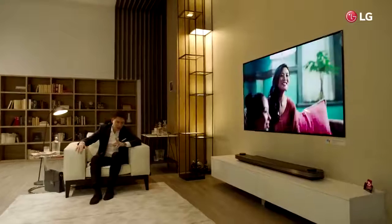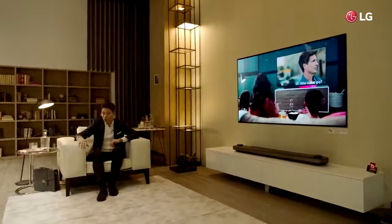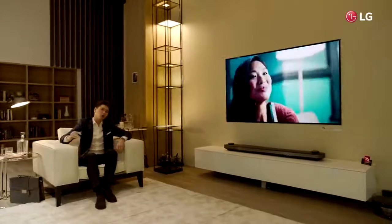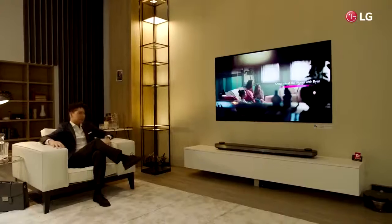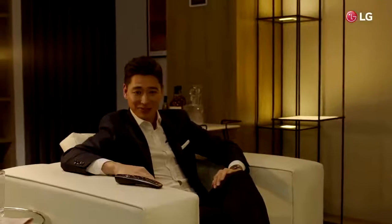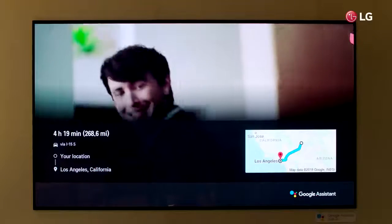The second advantage is that you can enjoy TV with intelligent content information. For instance, you can search the soundtrack of a movie or learn more about its cast. Last but not least, you can get the most out of your LG AI TV with the built-in Google Assistant. Of course, you can check out the weather, maps, restaurants, and even personal photos.